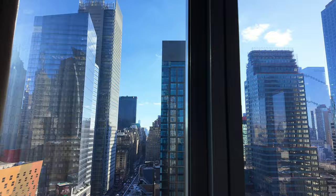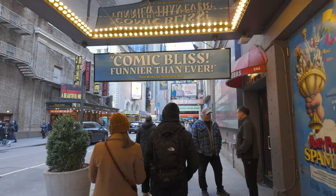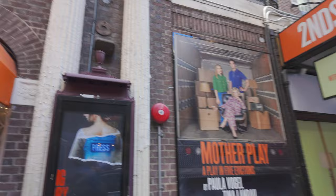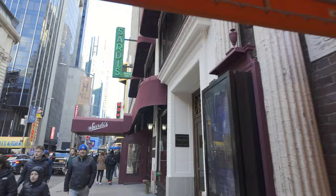Right, let's have a look around. Yeah. New York, such a wonderful place. Right, a little walkie round. So we just left the hotel, which is on the corner there somewhere. All right, let's go. Buildings are cool. Look at that.